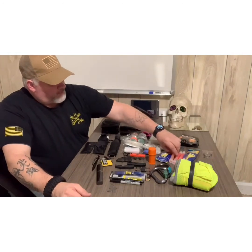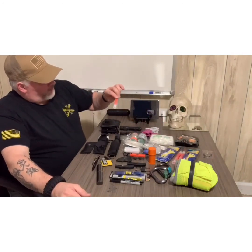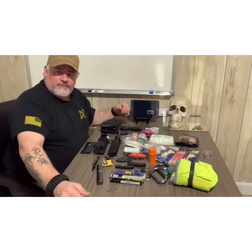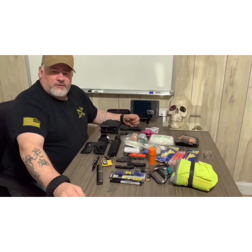Glow sticks come in handy all the time. I remember years ago I was in a Walmart and it was winter. The power went out in the evening and I had these with me. I broke a couple of them, put them around my boys, and they had little lights until we were out of there and back in the car. They do come in handy.